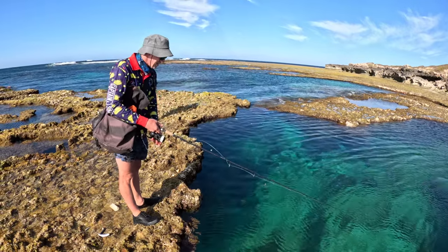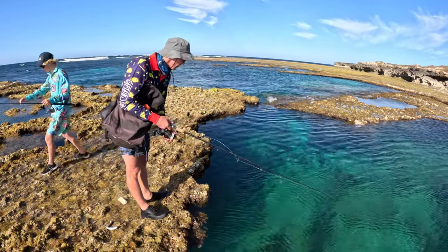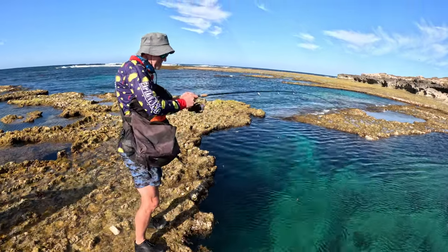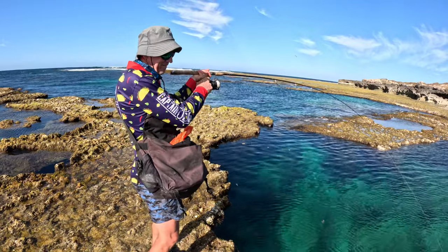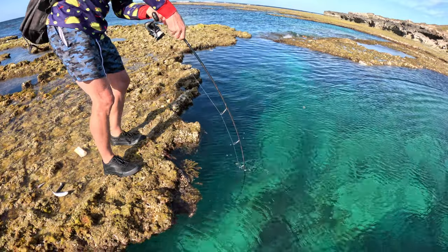Did you see him? Yeah, I saw him. I've been watching him. He's... Oh, yeah. What's this? It's a baldy. I think it's a baldy. Yeah, it's a small one.